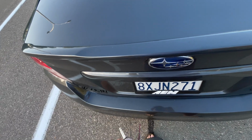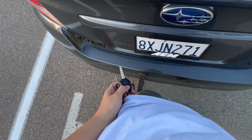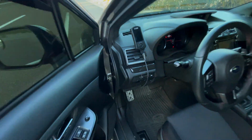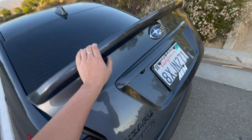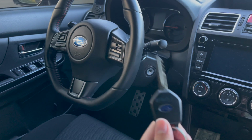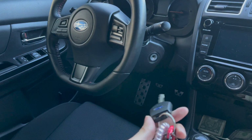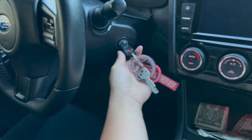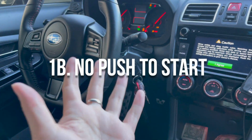So whenever I want to open my trunk, I gotta literally press the key, or I gotta go inside and actually press the freaking trunk button, which literally sucks. And you guys probably might already know this one. The next thing that I hate about the features of this car is, well, you still have to turn the key.